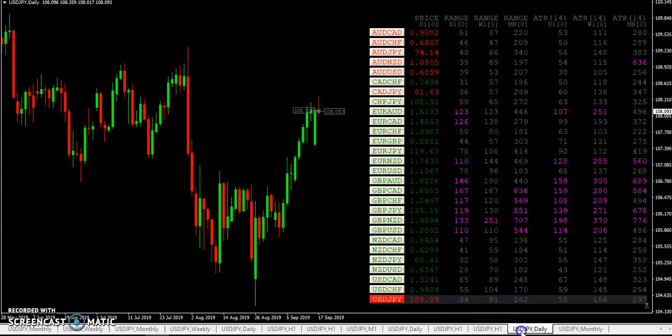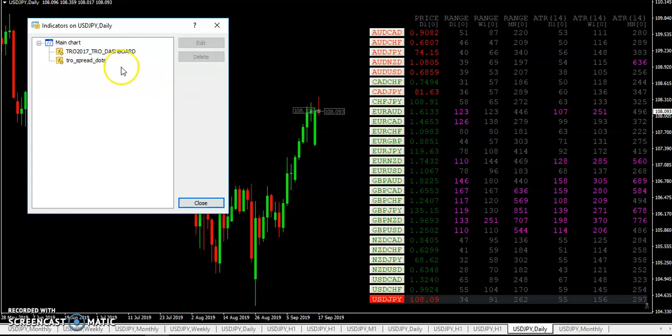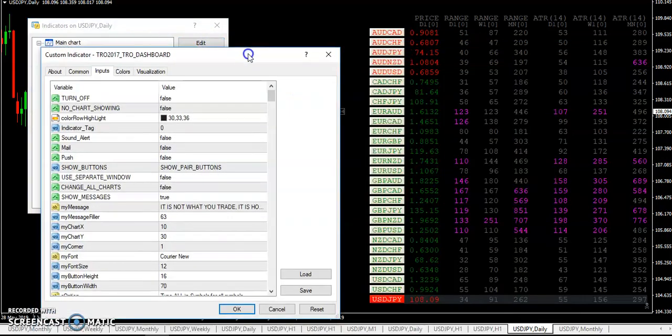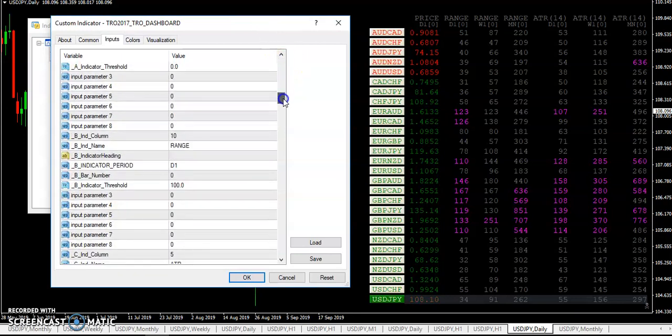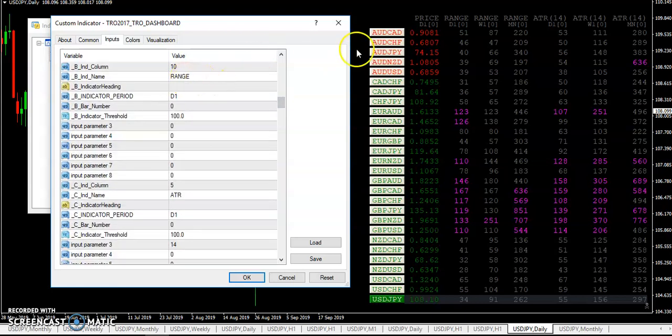Well, let me shift over here to another chart, and this is using the TRO 2017 dashboard. And since there's a couple people out there that were asking about ATR on the dashboard, let me just show you how I set this up. So first we have price there, and then we have range, and this is the daily range. Then we have ATR, and this is the daily ATR.